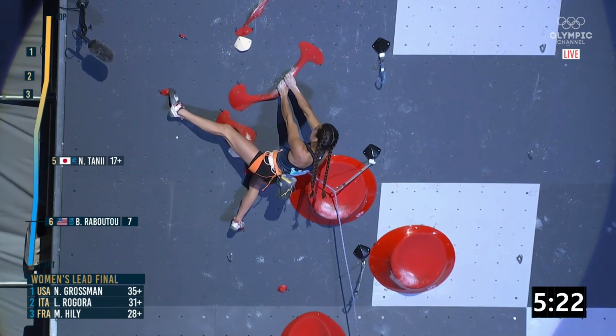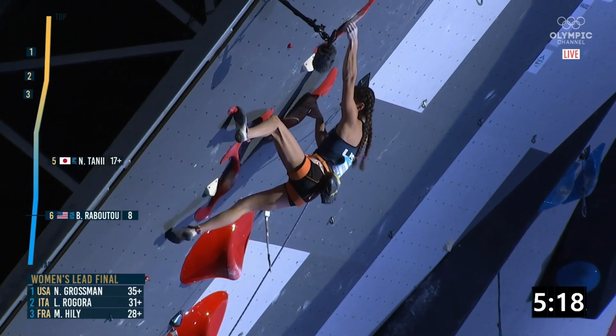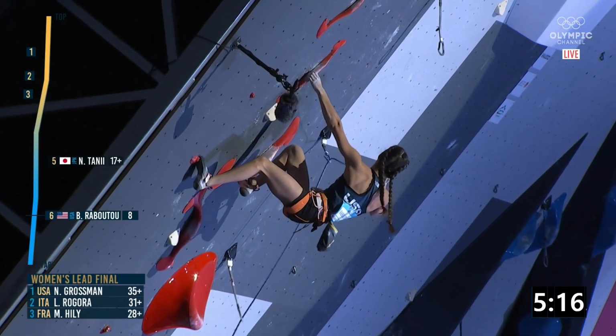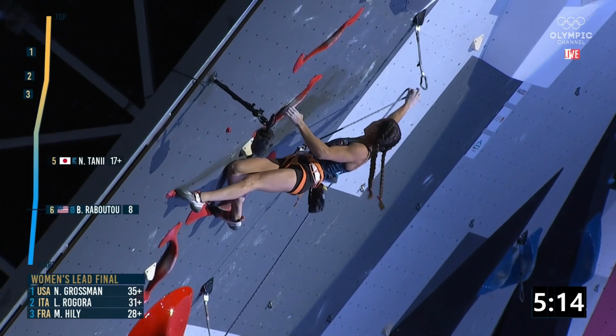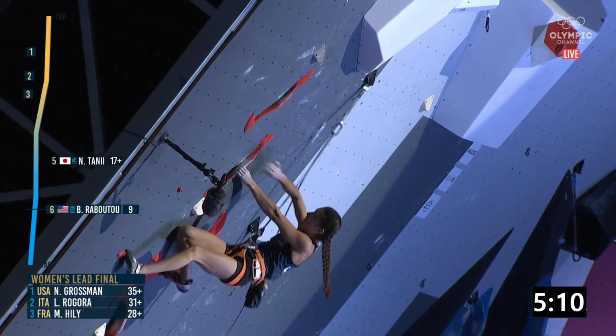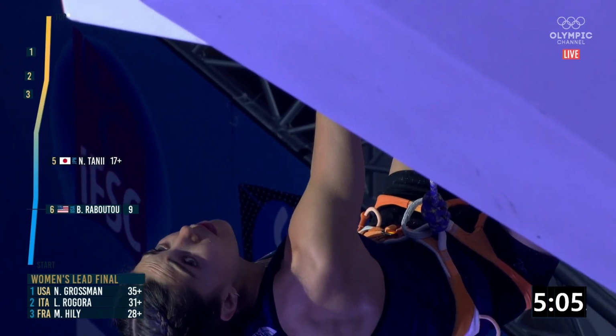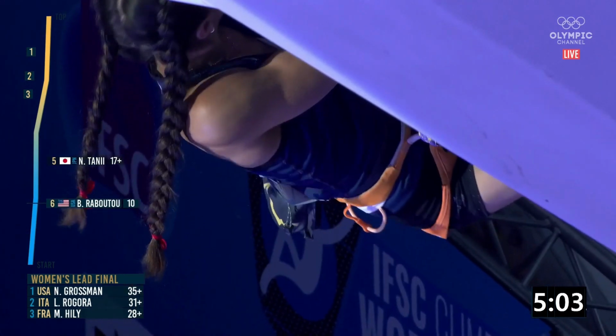So Brooke with a high foot. She's so good at finding those high foot and resting positions with the heel. Yeah, she's so good at locking off heel hooks, and you know her fingers are super strong. So I feel like she always makes these sections look so chill. I know that she drives route setters crazy with that one, because they're just like, what do we do? You know, there's only so many blocked heel hooks you can put in.